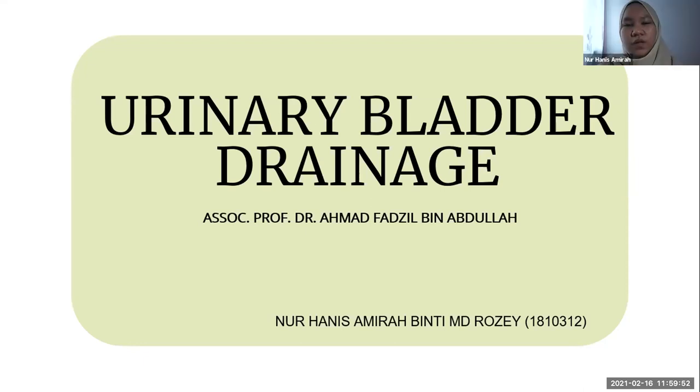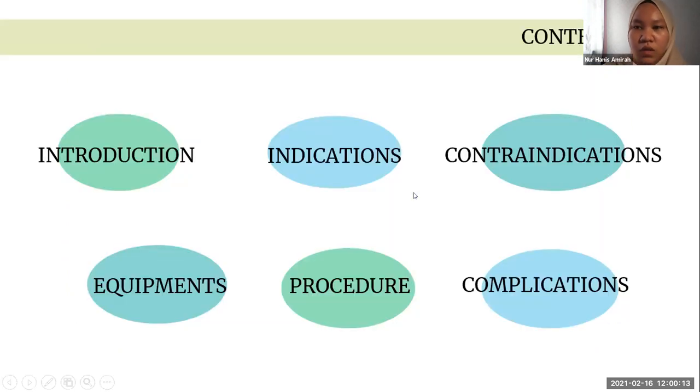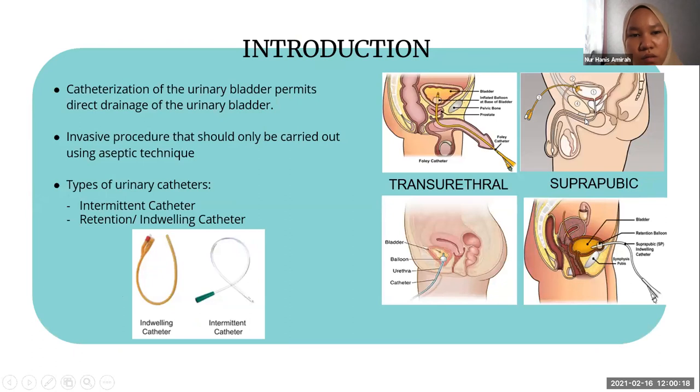Okay. Bismillahirrahmanirrahim. So my name is Nuri, and I'll present about the urinary bladder drainage. So here is the content of my presentation. And then, catheterization of the urinary bladder permits a direct drainage from the urinary bladder. It is an invasive procedure that should only be carried out using an aseptic technique to avoid the contamination of the site.